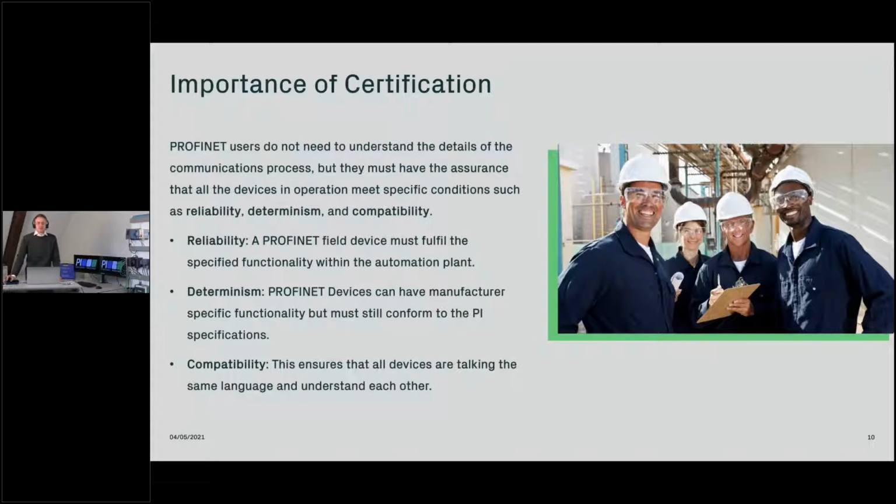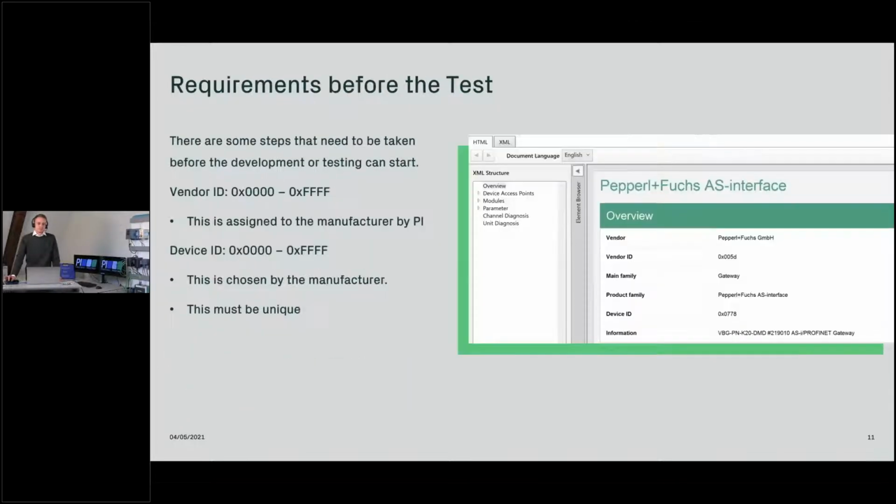Let's move on to the certification steps. Before the test begins, however, there are a few things you need to do. You must have your unique vendor ID, which is unique to your company. If you do not have a vendor ID, you can contact and request it from PI, and they will help you further to obtain it. Once you have the vendor ID, you can pick your own device ID code. An example is shown in the slide and how it looks in the PROFINET GSD checker.